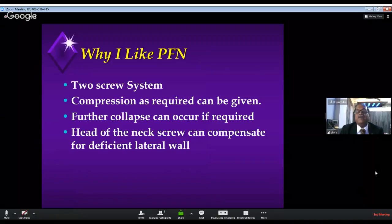The head of the screw can compensate for a deficient lateral wall. You can see that these fractures we are talking about are unstable osteoporotic fractures where the lateral wall will be thin or precarious and they break. In such cases, if you tighten the screw against the nail itself, the nail acts as a lateral wall and you don't require any additional things. So when you have everything available in a PFN, why should I change to something newer just because they are new in the market?